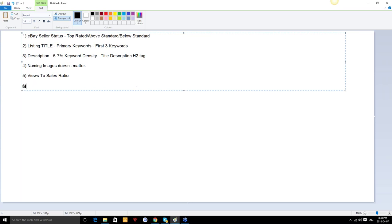Another important factor is actual watchers on your listing. When eBay sees a lot of watchers, they see that there's a lot of activity going on there. People are very interested in your product. So that is another big one. And the rest, that's it really. That's the most important part of ranking your listing.